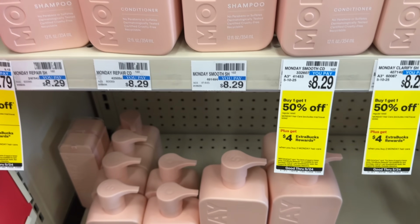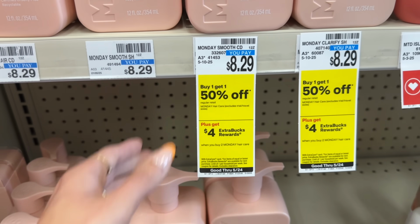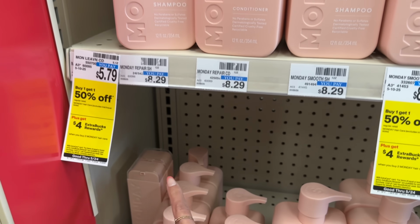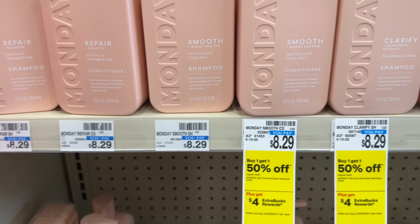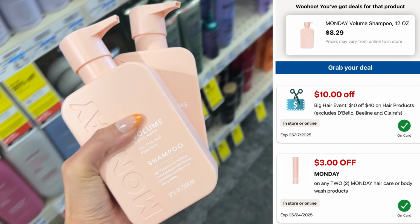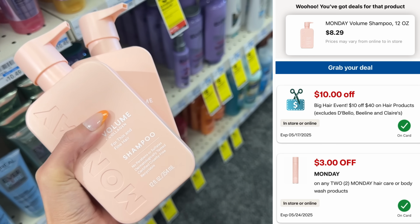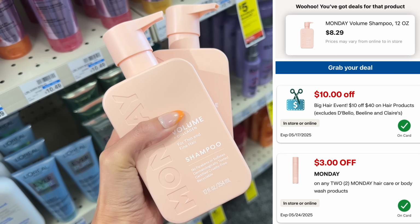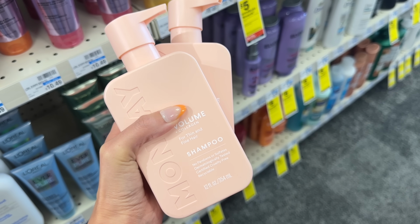So first we're going to grab the Monday hair care. They're $8.29, buy one get one 50% off. Now these are some of my favorite hair care products. You can get the leave-in conditioner for cheaper, but I already have some of those, so I'm going to grab this. It will total $12.43, and we have a $3 digital. You'll pay $9.43 and get a $4 extra buck, making it $5.43 for both, but we're going to use our $10 off $40 for this.